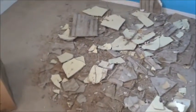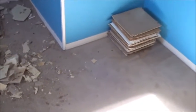Alright, so that's what we're dealing with up here in the Blue Room. We want to get this cleaned up, but I wanted to show you first so that I can get sort of an honest and accurate assessment of the situation we walked into.